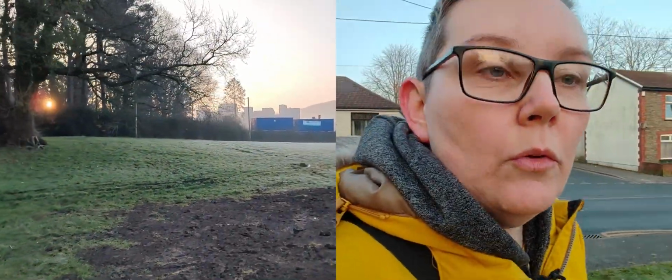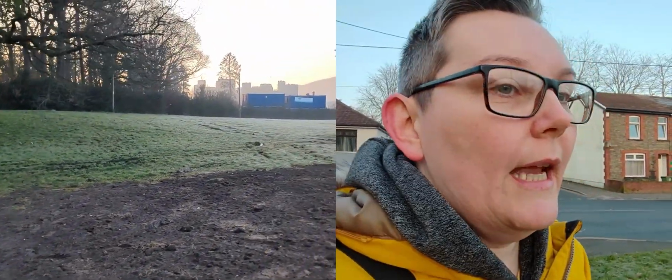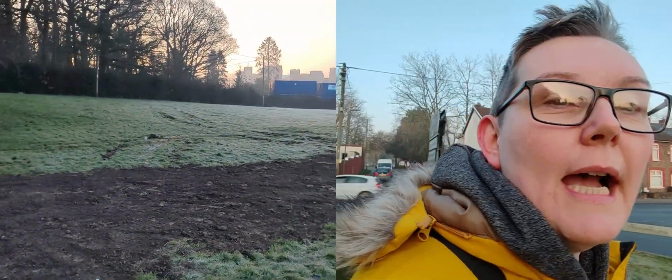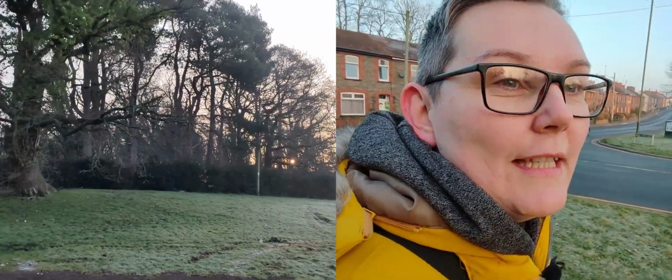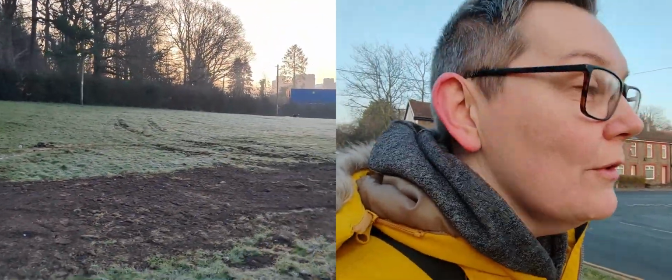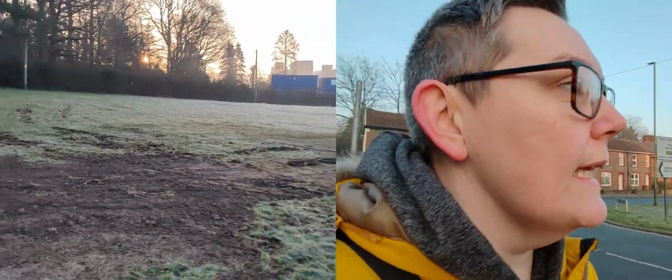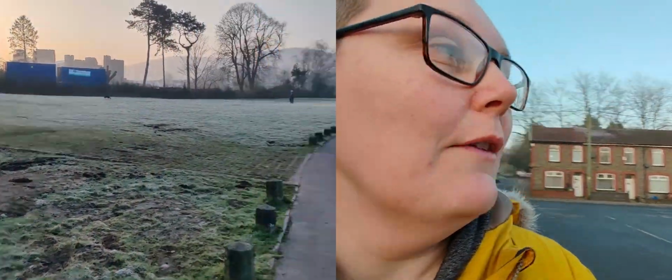So welcome to Caerphilly. This is where we are looking at today. Now, the sun is rising because I'm here nice and early, so you'll be able to see it rise over the castle. Now these trees here hide a house, well, not really hide it, but I'm going to try and see if I can get an angle that you can see it, because I absolutely love that house. I'd love to live in it.